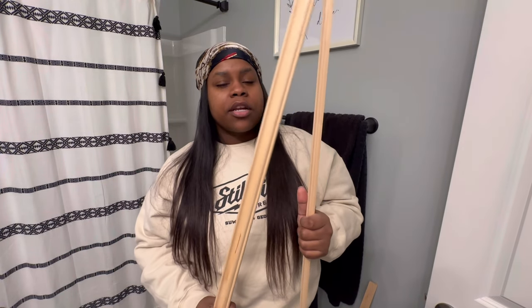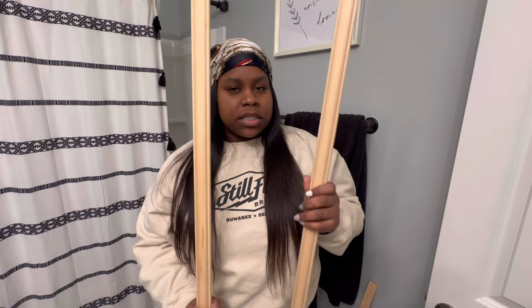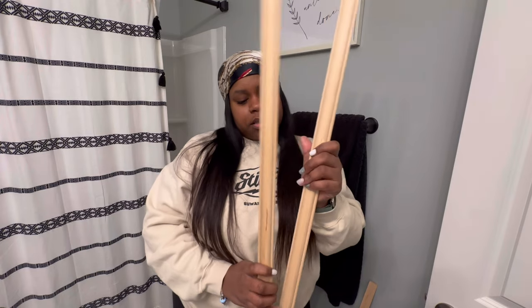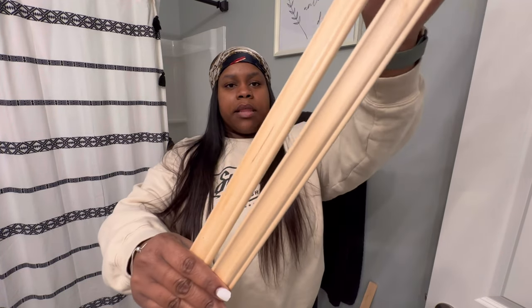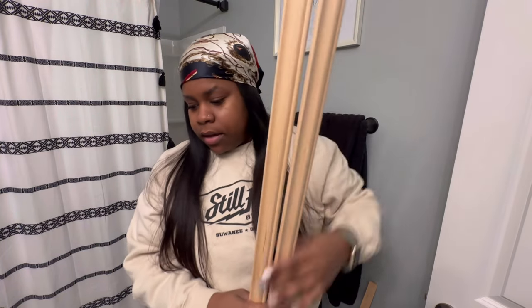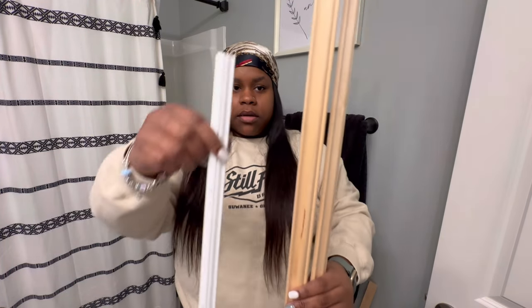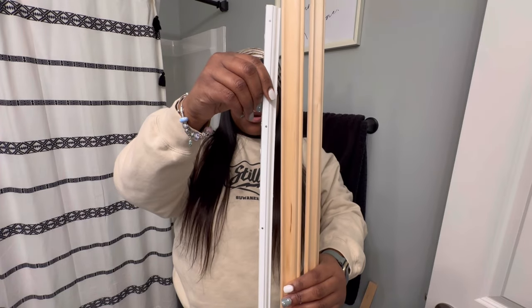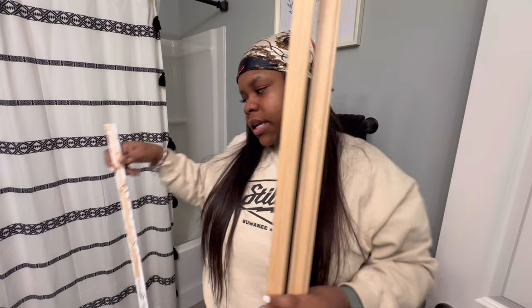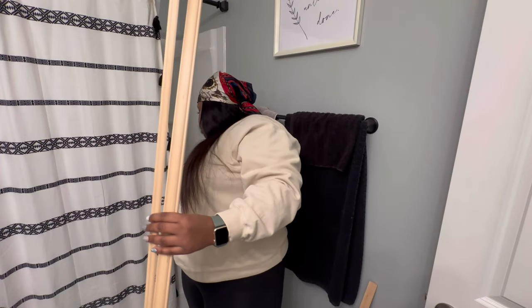So they're like an extra 2 inches long, just in case I need to make a little adjustment or correction. But yep, this is the new one. Very pretty. I love it. As you can see, this one's a whole lot bigger than the old one. This one still has the nails in it because I haven't taken them out yet. That's something for another day.